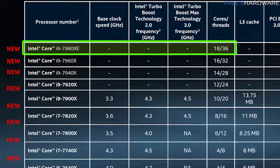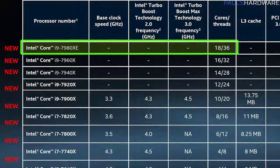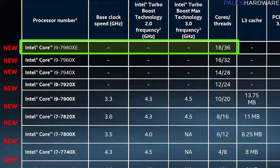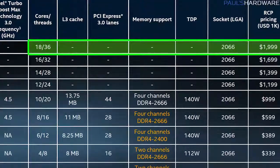And of course, at the top of this range, you have that Halo product, the Core i9 7980 Extreme Edition. 18 cores, 36 thread CPU, $1,999. So this is not going to be cheap. It is a good $300 more than the 6950X was when it launched just about a year ago. It is the first ever teraflop desktop CPU though.